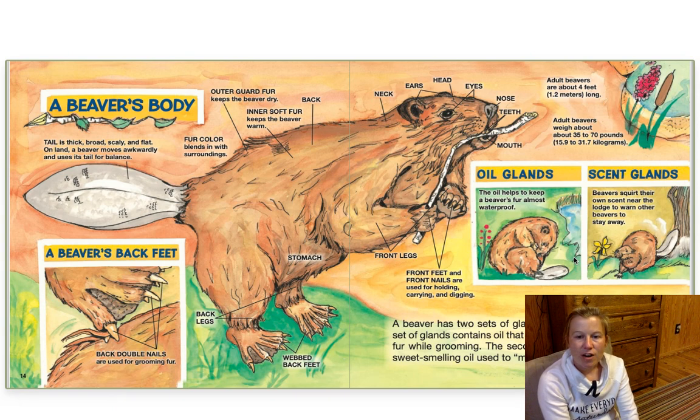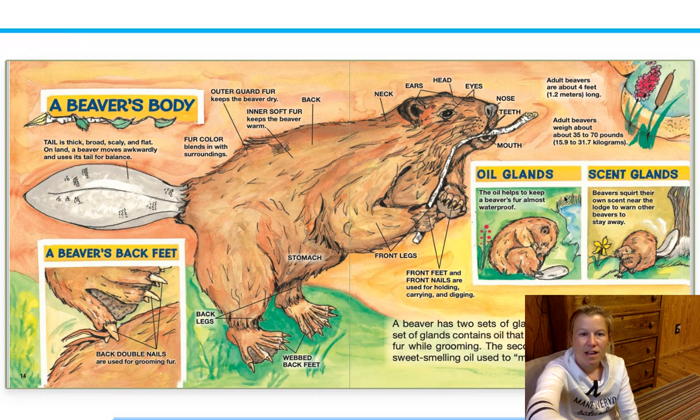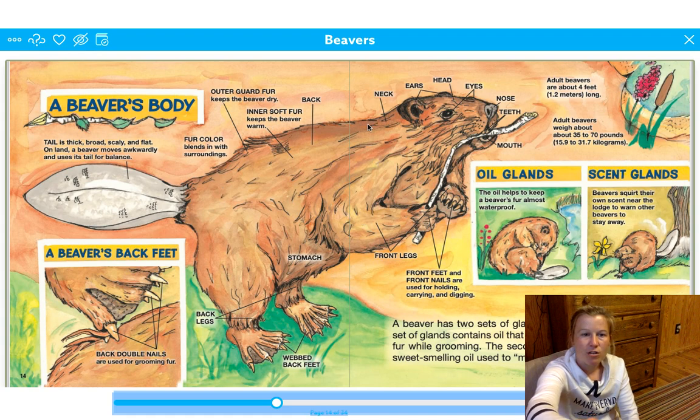A beaver has two sets of glands under its tail. The first set of glands contains oil that the beaver spreads over its fur while grooming. The second set of glands contains sweet-smelling oil used to mark its territory. And here we have another awesome diagram.